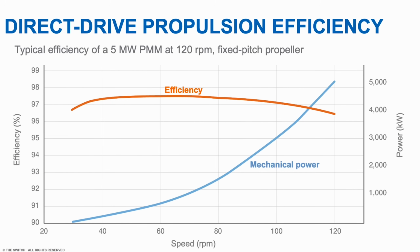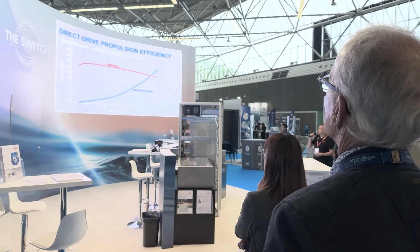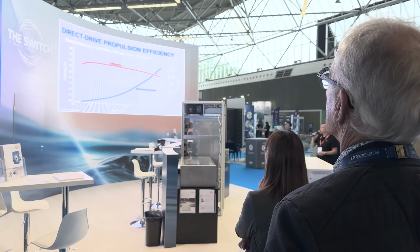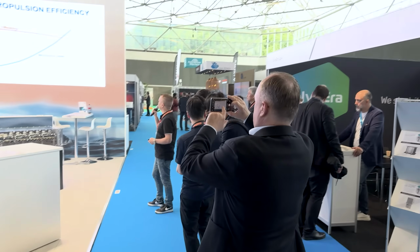And this is a typical efficiency curve. In this example, this is a 5 megawatt propulsion motor with 120 RPM nominal speed. At the nominal point, the efficiency of the PM machine is about 96.5%, and as you can see, it stays very high throughout the whole operating range. Actually, it's even a little bit higher at partial load compared to the nominal point.